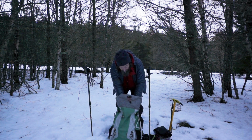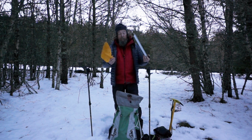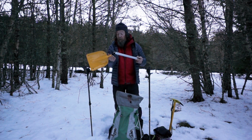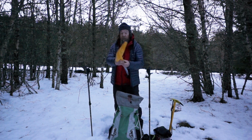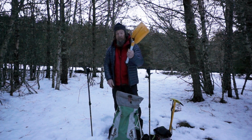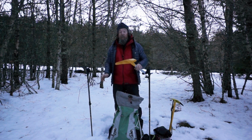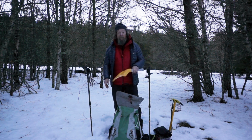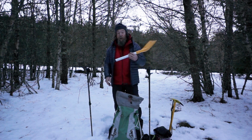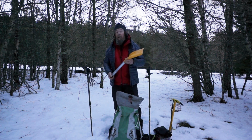And then an item I regard as essential and most people don't carry is a snow shovel. A small, short, light one like this, as you can see, fits inside the pack. It's easily clipped together. If I stop and there isn't any shelter and there's deep snow, I can easily make one with the shovel. And in an emergency, I can dig a snow shelter.